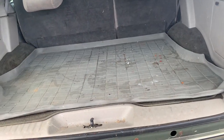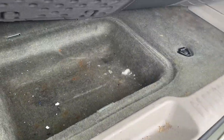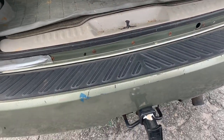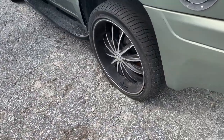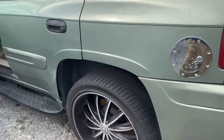So maybe it's under here. So that sucks. But you never know. Hopefully it may take air. That's why I'm not gonna go too crazy on this, because that's already a whole lot of hassle I'm dealing with. You know what I'm saying? Especially because I can't drive the car.